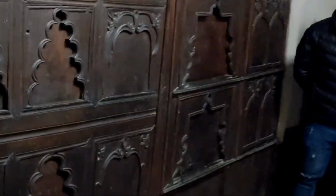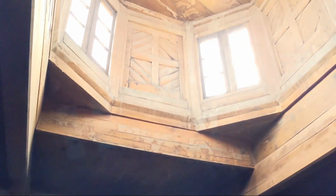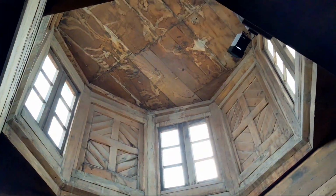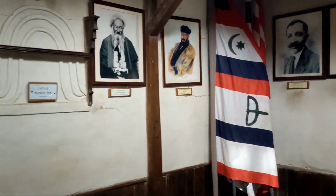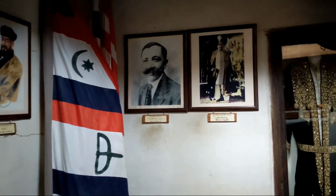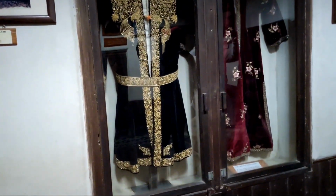This is the reception hall on the top floor of the fort. This here is a wooden dome to light the room. The flag of Hunza state: the crescent and moon represents Islam, and the bow and arrow, courage. Here are royal garbs of king and queen on display.